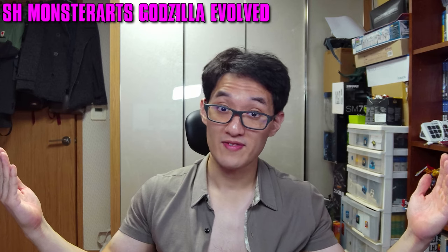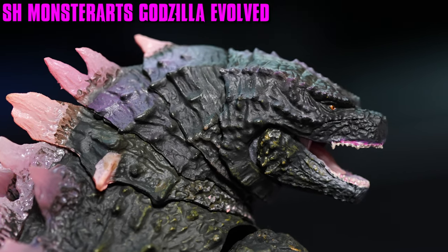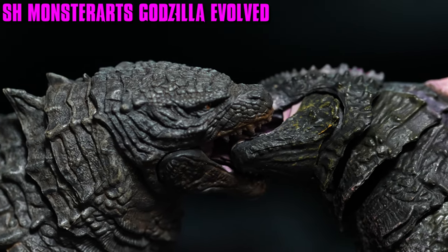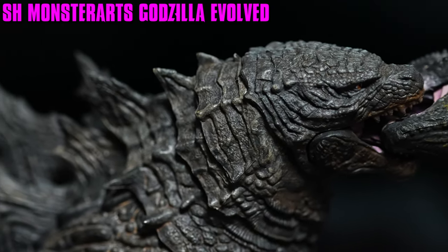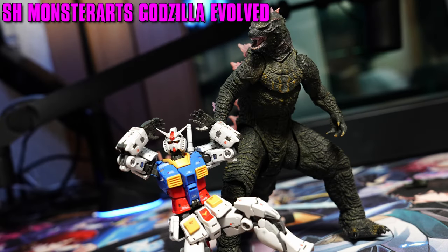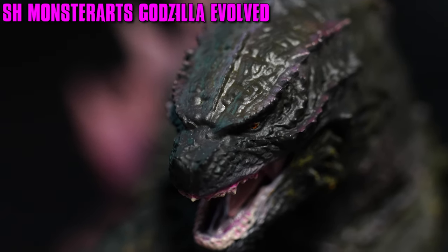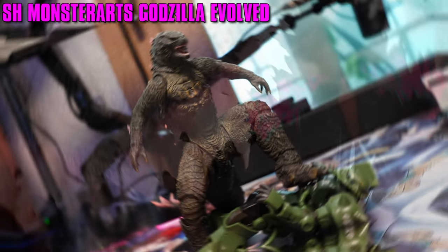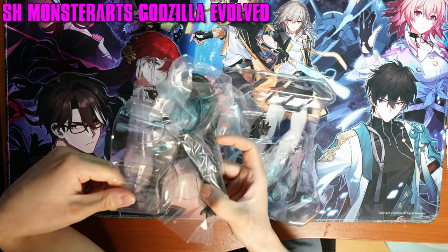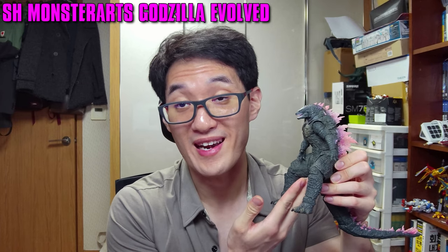So, what is there left to say? Bandai's latest iteration of the SH Monsterarts Godzilla Evolved is a special release as the company, after facing the countless criticisms, finally listened to their customers and actually put in the effort to improve on the previous sculpt. Such endeavors are explicitly shown through the completely redesigned head, increase in posability, the implementation of translucent parts, and the figure not crumbling upon opening the box. And such efforts would have made this figure an A+.